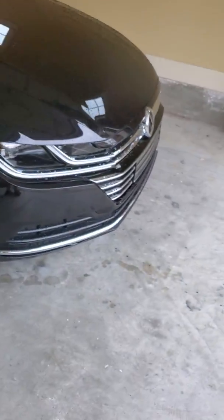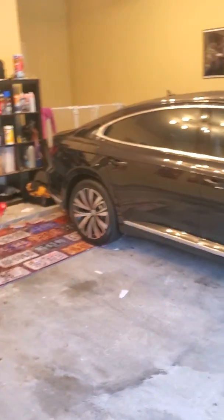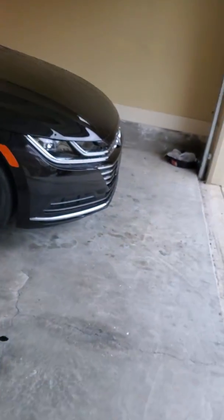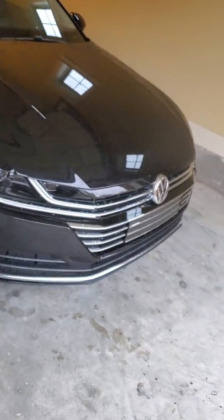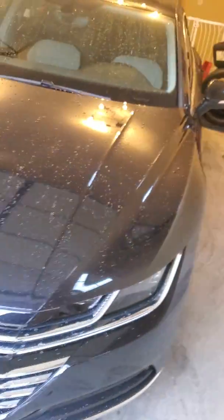But this car, let me just bring this camera back around. This car, man, just has everything. It came from the dealership tinted already. They tinted it right there on the showroom floor, right in front of me. I should have recorded it. And you guys can see more about this on my Instagram page too. I posted the videos of me taking it right off the showroom floor.